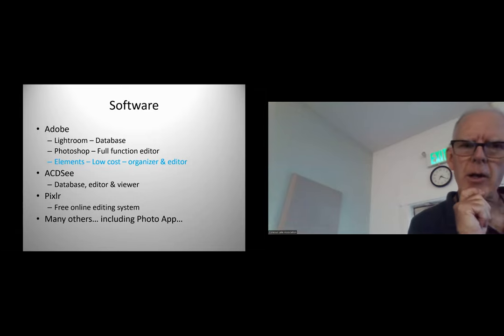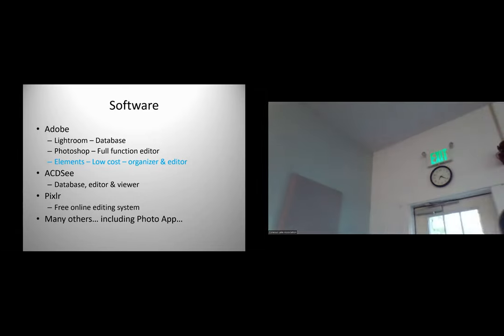Just a couple words about software, because this comes up quite a bit. I wanted to mention Lightroom and Photoshop. This company, Adobe, probably has the leaders in this domain, so that to Photoshop something has become a verb. It's actually a product. It's software for editing images. And it's fairly expensive. So there's another product called Photoshop Elements. You can see a great advocate of it.